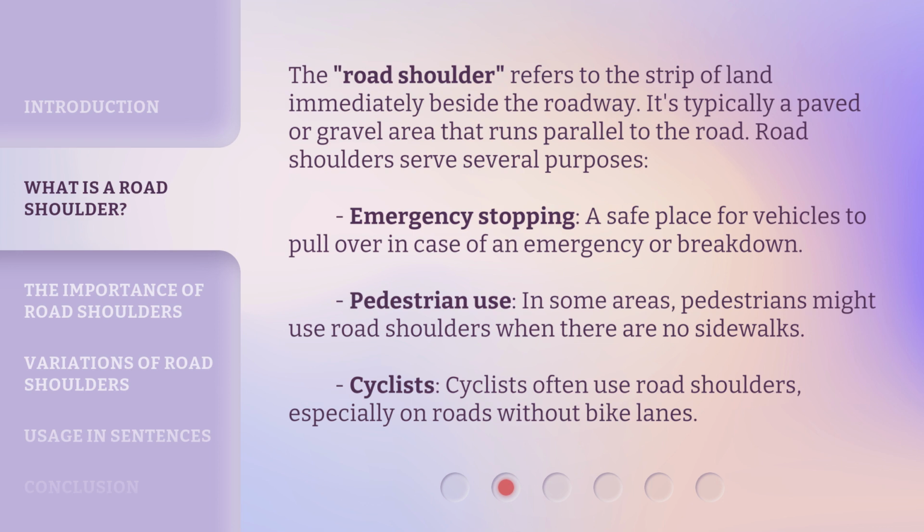Emergency stopping: a safe place for vehicles to pull over in case of an emergency or breakdown. Pedestrian use: in some areas, pedestrians might use road shoulders when there are no sidewalks. Cyclists often use road shoulders, especially on roads without bike lanes.